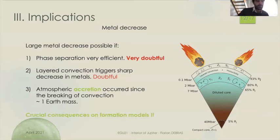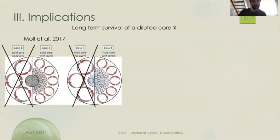So if that were to be true, it would have crucial consequences on the formation models that usually use the atmospheric condition to explain the formation of Jupiter, and on our understanding in general of the evolution of Jupiter.